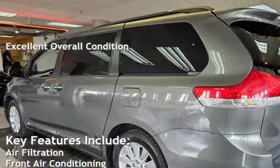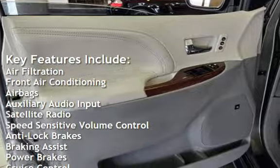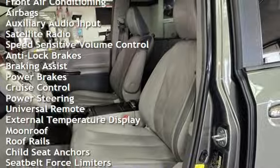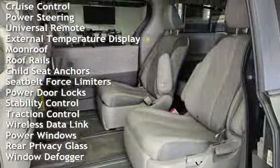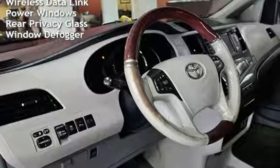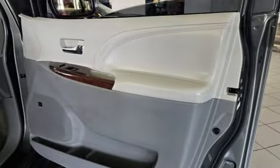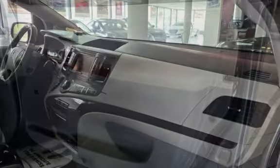Key features include air filtration, front air conditioning, airbags, auxiliary audio input, satellite radio, speed-sensitive volume control, anti-lock brakes, braking assist, power brakes, cruise control, power steering, universal remote, external temperature display, moonroof, roof rails, child seat anchors, seat belt force limiters, power door locks, stability control, traction control, wireless data link, power windows, rear privacy glass, and window defogger.